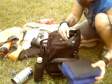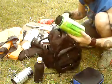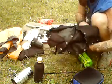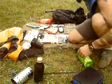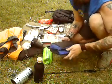Alright, there's a blue pouch in here. We'll go through it in a second. And there's a survival container in here as well. Okay. Other than that, that was everything that was in the bag. Okay. We'll go through this here in a second.